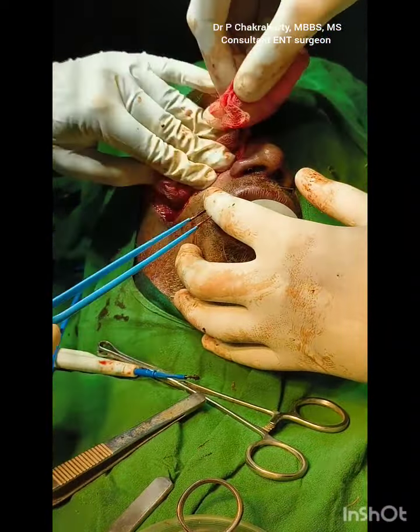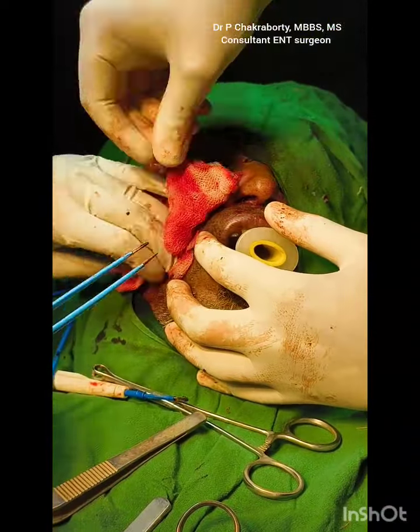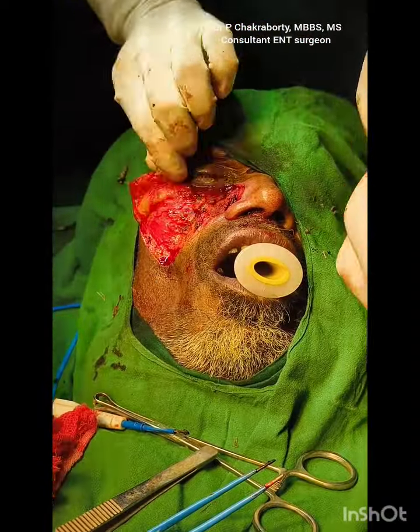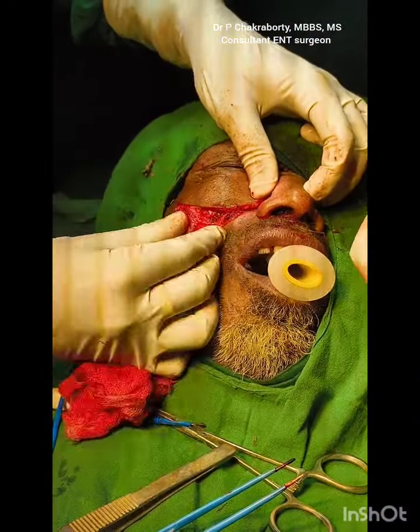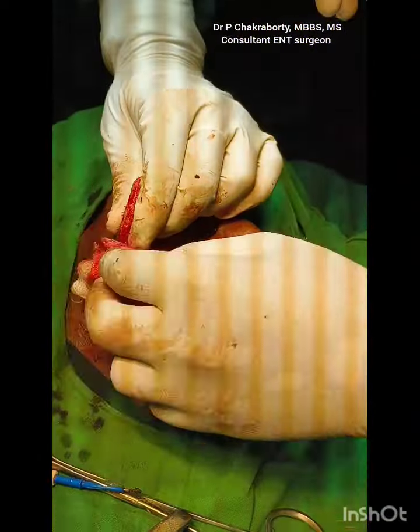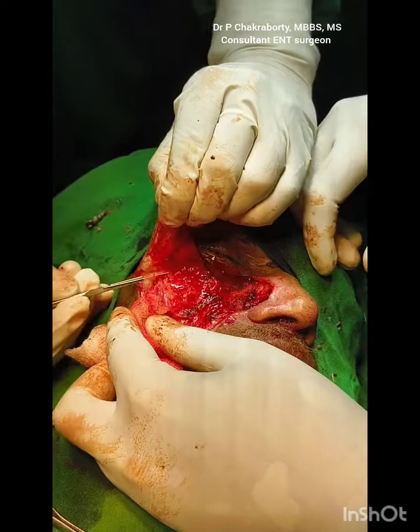So I am trying to buzz off small vessels from the bed of the elevated flap area, and carefully we can see the plane of dissection. It is just above the level of the masseter muscle, the fat covering the masseter muscle and also the fatty layer of the cheek.